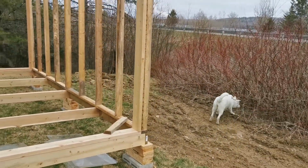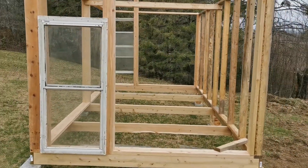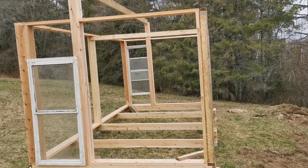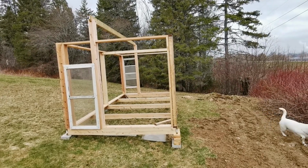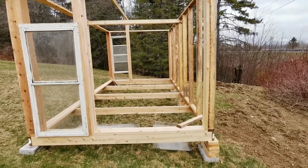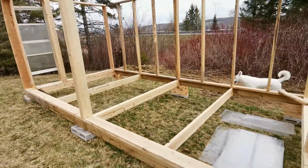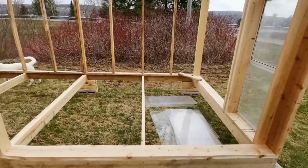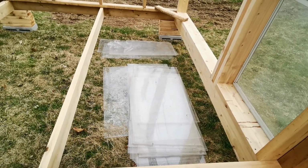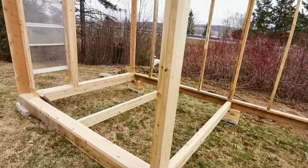What do you think, Win-Win? What do you think? Yeah, it's starting to look pretty good. So we are going to cover this side with plexiglass that was given to us quite a few years ago, and that's what we decided to use.